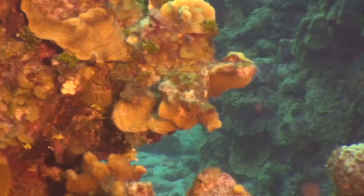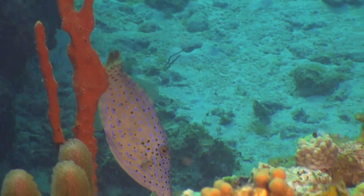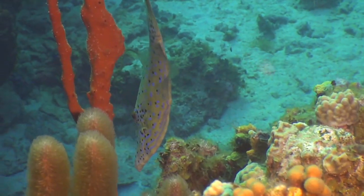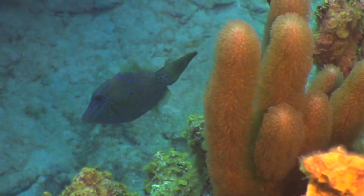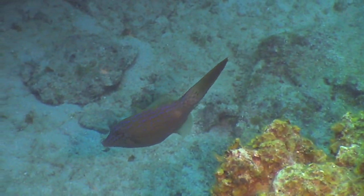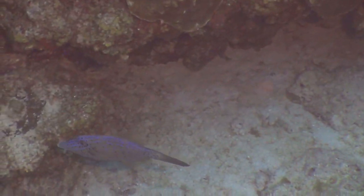Yeah, and the scribbled or scrawled filefish is the species that can actually grow the largest in the whole family, and they can go up to 1 meter, but I wouldn't imagine that individual is that size, but they can grow very big. Can you give us a size estimate? About 50 centimetres, so 20 inches.